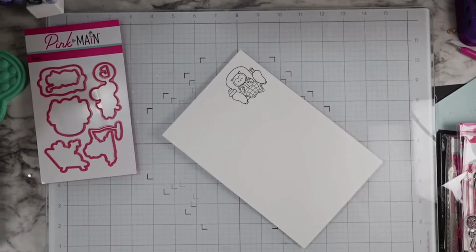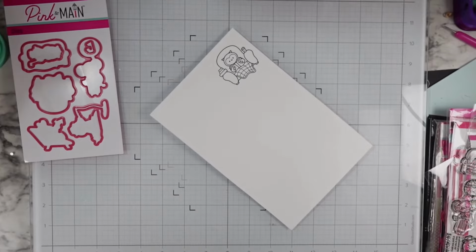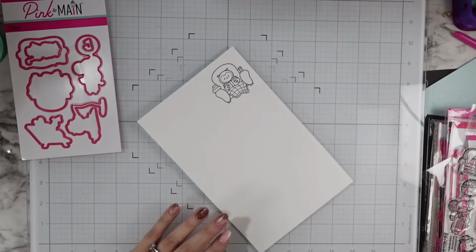Why does my camera look crooked? That looks better, right? Okay.